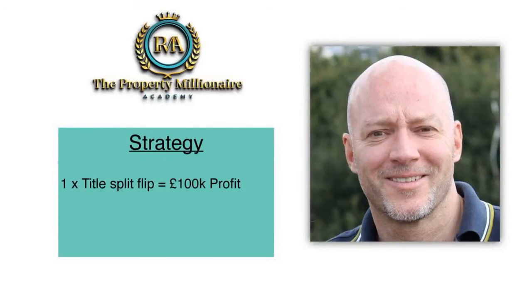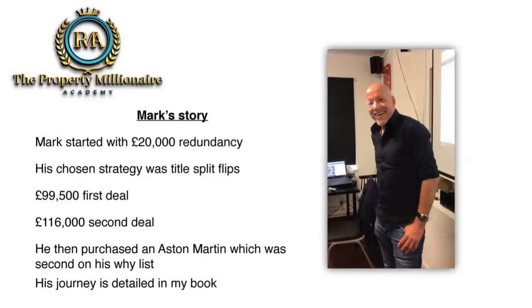Another variation of flipping properties successfully, rather than just straight flips, is title split flips. Mark did one in his first year, made 99.5 grand, buying a bungalow, building an extension on it, splitting it into two. Did it again in his following year. He actually started with 20 grand redundancy, 19.5 grand his first deal, 116 grand his second deal. Actually bought himself an Aston Martin, which was on his wish list.